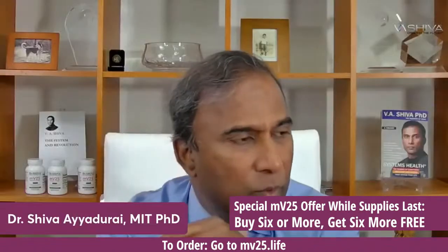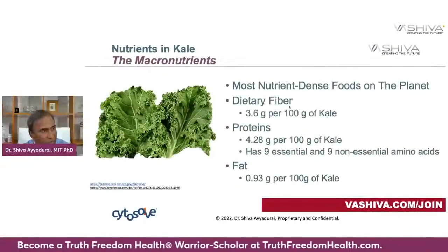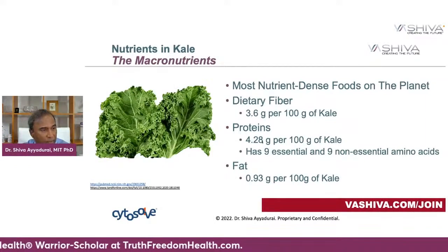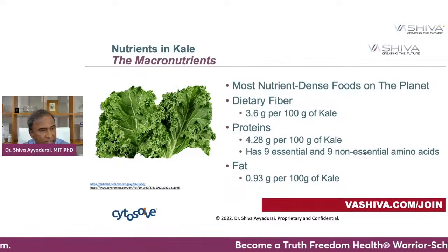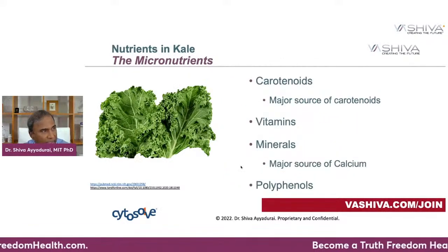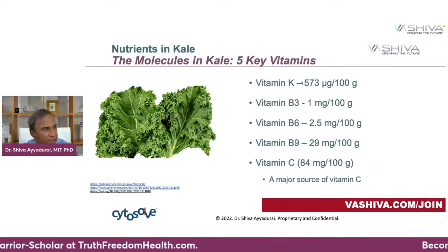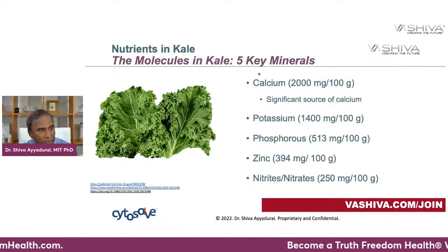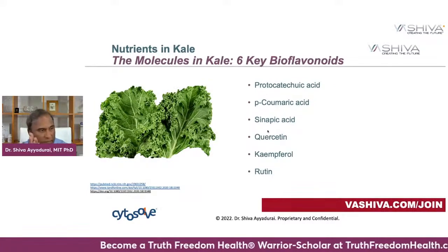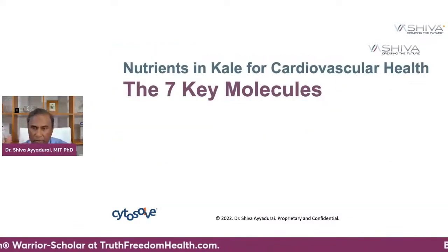Natural products. Now, we want to look at kale. First of all, kale has macronutrients. It has fiber, a lot of protein, and 9 essential and 9 non-essential amino acids, and a relatively high amount of fat. It also has a lot of micronutrients: 5 key carotenoids, 5 key vitamins, 5 key minerals, and 6 key bioflavonoids. That gives you the 21 molecules. Here are the 7 nutrients in kale that are good for cardiovascular health.